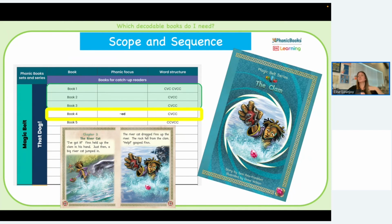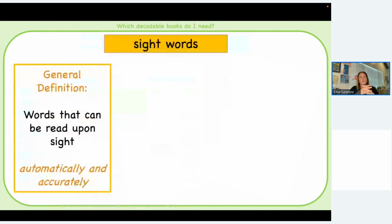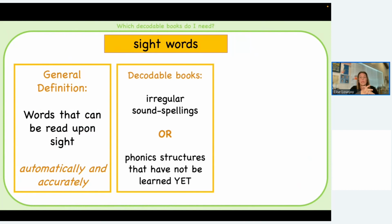When we talk about sight words, the general definition is words that can be read upon sight. So something that's super automatic, that you read accurately every time. This is a general description. In decodable books and in programs a lot, sight words are irregular sound spellings, like I said before, or the phonic structures that have not yet been learned. So it'll be the words that we need to know on sight or that we cannot use our skill set to decode.